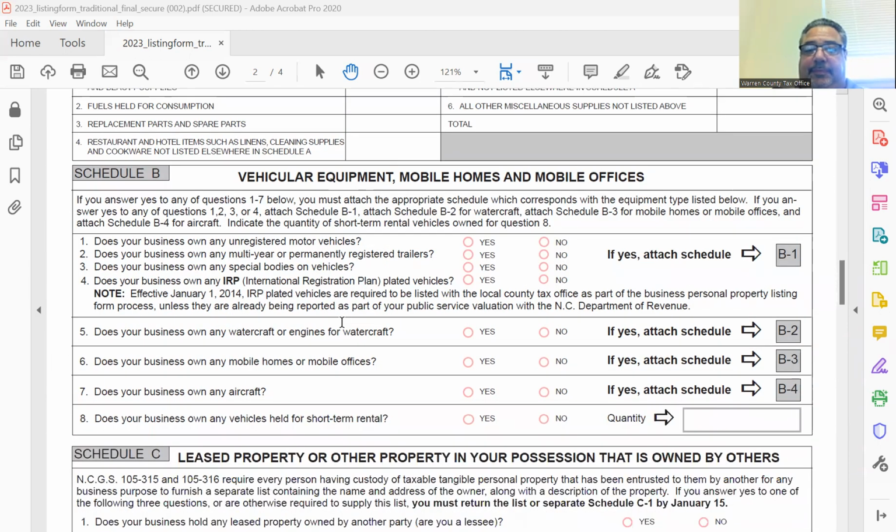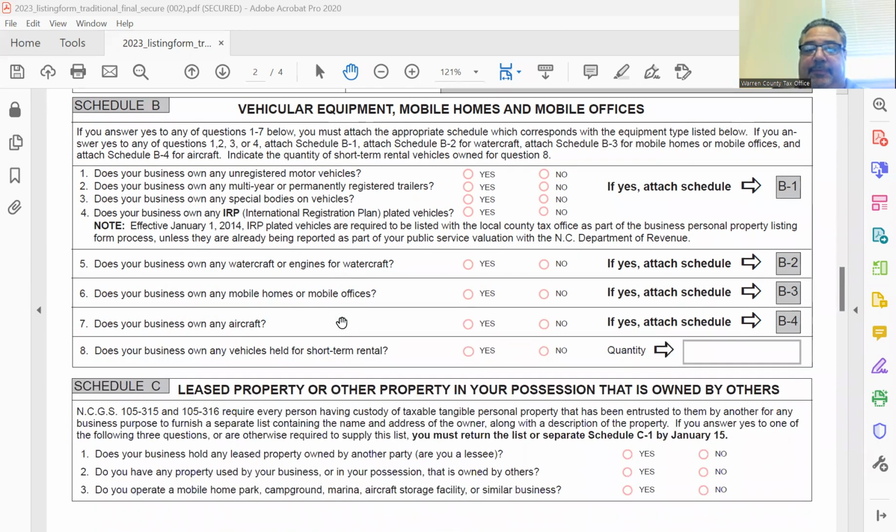Got it. So if we keep going down, we have Schedule B, where we don't have to go super into this, but I know we've talked before about vehicular equipment, any trucks or cars used for a business. But I'm seeing here things about registered trailers, mobile homes, mobile offices. What's Schedule B? What are we filing with DMV, and what are we filing here on business personal property?